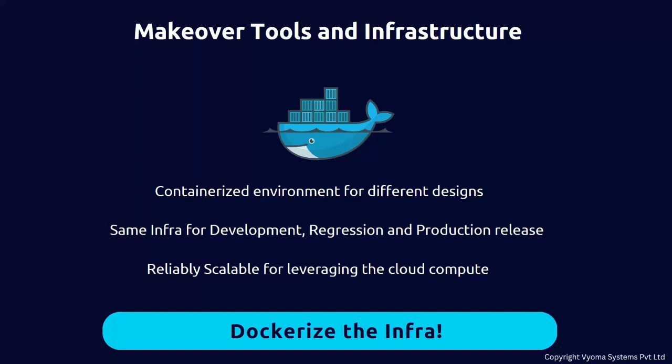So the third important topic, from my standpoint, for today's talk is the tools and infrastructure. We maintain several projects, and we have different SoC components also maintained using the RISC-V designs. So in order to have this capability to scale up and reliably maintain the verification quality, we containerize all the components that are needed for each design, because every design brings in its own customization.